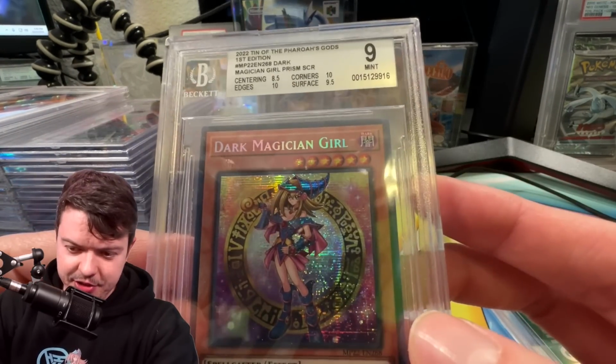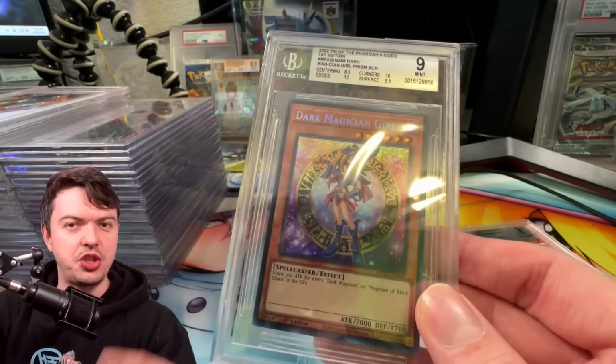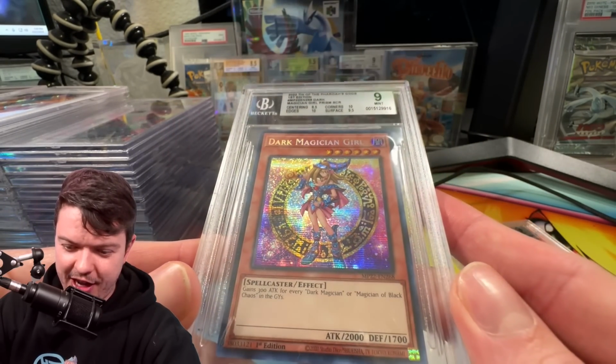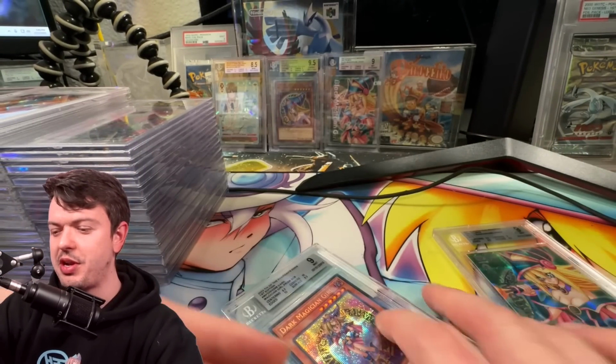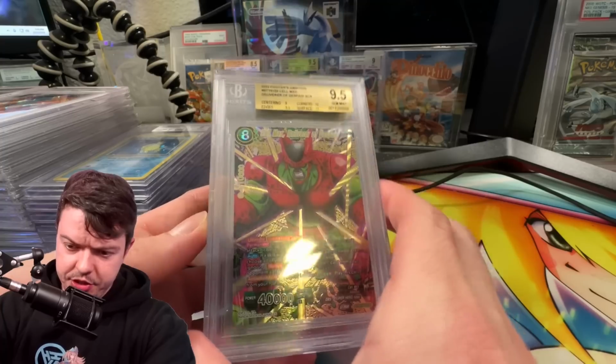Then we have a 9 Dark Magician Girl with 8.5 centering somehow. This is the same one that came back when I got those 3 10s. I feel like they just didn't want to give this one a 10 because the centering looks fine. I don't know where this 8.5 comes from. They just probably wanted to do another one that was like a 9.5 or 10 because all those grades came back crazy that day. This should be Cumber behind it.